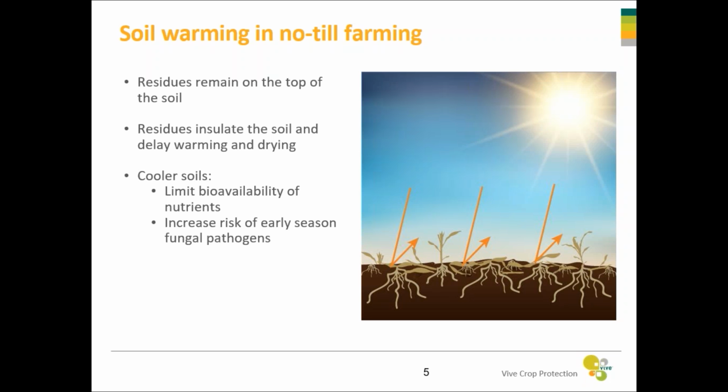Residues also provide a source of fungal inoculum when they're left over from the season before. Tilling this into the soil can offer good control through microbial breakdown of the plant host tissue, but leaving them on the surface does not allow for that breakdown. In addition to this, many diseases love the cold, wet environments and can use the water to travel easily to seeds and roots. Because of this, no-till growers face unique challenges with typically cooler and wetter soils than in conventional tilling.